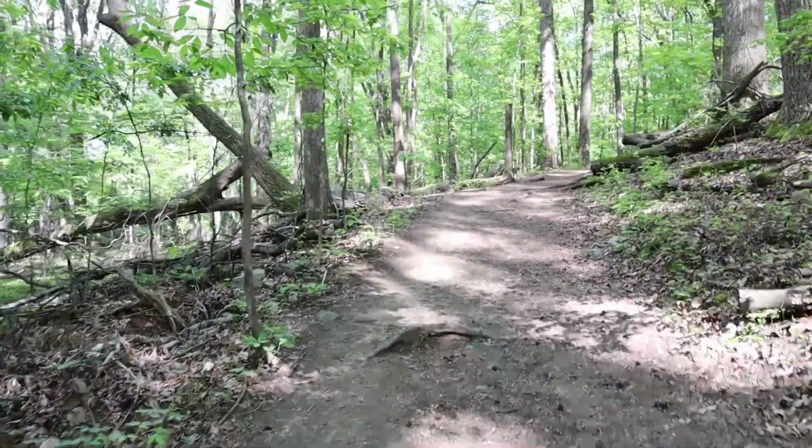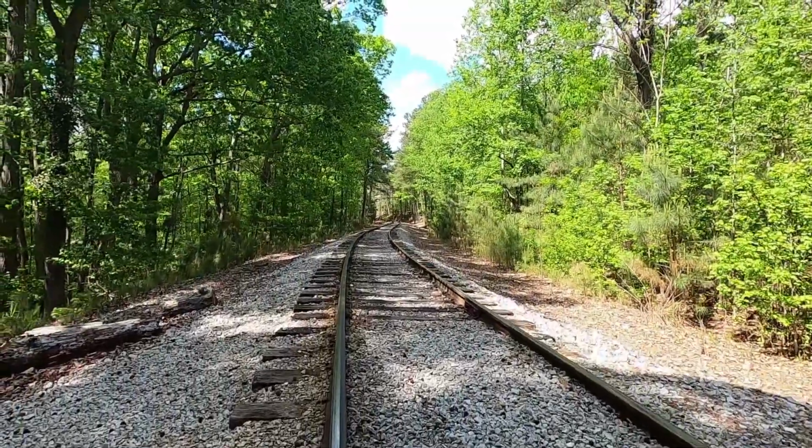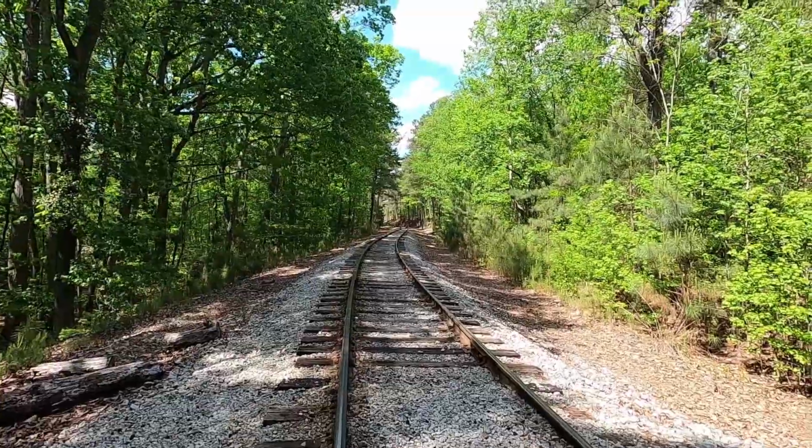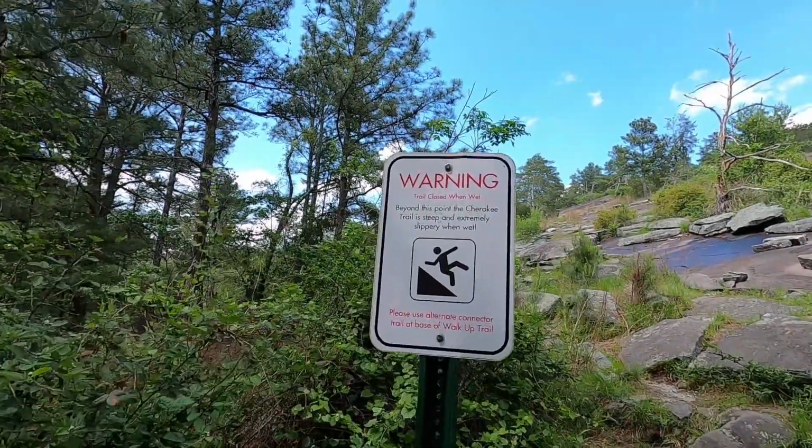Not long after passing the remains of Pine Lodge Camp, we cross the railroad tracks and start up the exposed granite of Stone Mountain. If it is raining or the rocks are wet, this section of trail is closed due to the risk of falling.